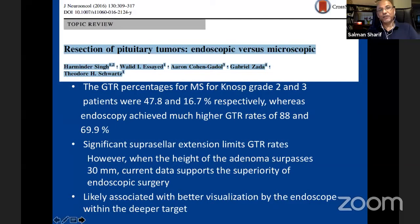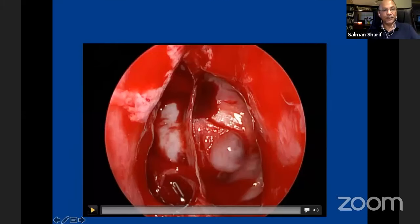So, preservation of function, endoscopic versus microscope: there are many studies that have shown that there's a huge difference in preservation of pituitary function in these patients. And there are not one, but many studies that have shown that again and again, especially in giant tumors, it's much, much safer because the tumor is lying way forward. So it's important that you use the endoscope to go all the way and remove this.